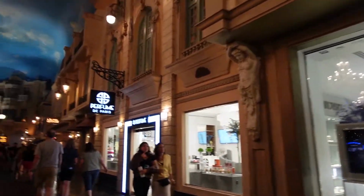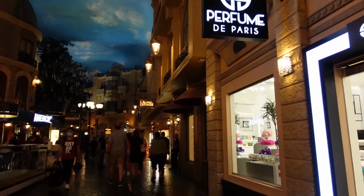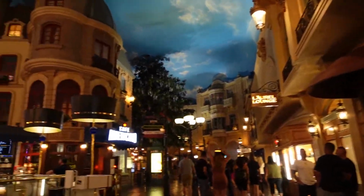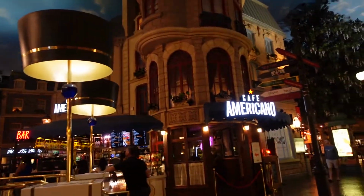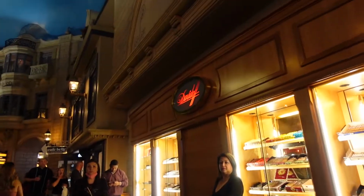As far as shopping goes, you have the Swarovski watch store, this bougie perfume store. Across from that over here is a good spot. It's the Cafe Americano. We were able to get coffee in the morning, and there's a lot of area there to sit down and dine as well, breakfast mostly. They have a really nice cigar bar if you're into that sort of thing.